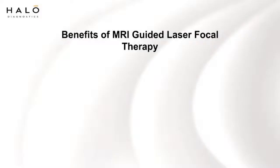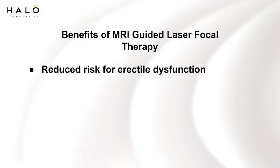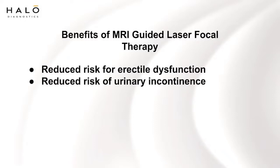But the patients who have whole gland therapy are at significant risk of getting side effects. Up to 50% of them can get erectile dysfunction, and up to 25% of them can get urinary incontinence. In the 10 years that we've been following our patients that have had MRI-guided laser focal therapy, we have not seen any statistically significant erectile dysfunction or any significant urinary incontinence.